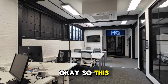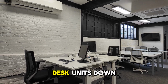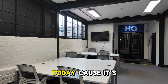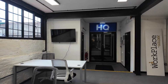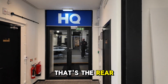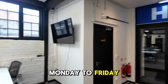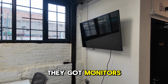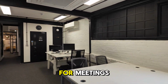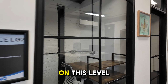Okay, so this is the lower ground floor. Some really nice desk units down here and some quiet working space. Obviously it's empty today because it's Sunday, so I thought I'd take the opportunity to show everybody around. That's the rear entrance, which is on the lower ground floor at the back, which is open Monday to Friday. They've got monitors here as well, so if you need to link up to monitors for meetings, some more offices here as well on this level.